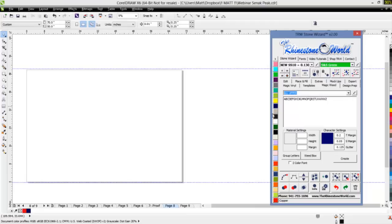I'm going to do all upper and all lower, whatever you want. So I'll do upper lower because it's going to know what we're going to do. And if I say go here and create, watch. I create, and it says this font selected does not have lowercase letters. Hey, the wizard just said, hey Matt, you're a dum-dum. Why are you trying to create sticky flock boxes for something that doesn't have lowercase letters?